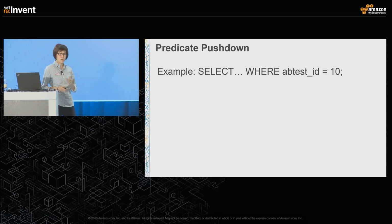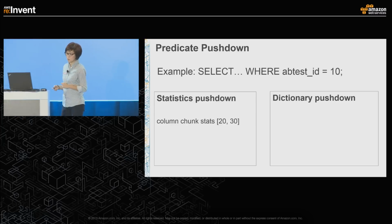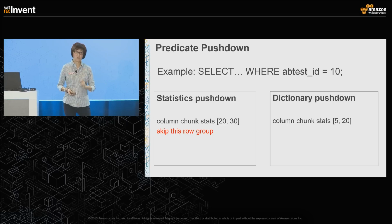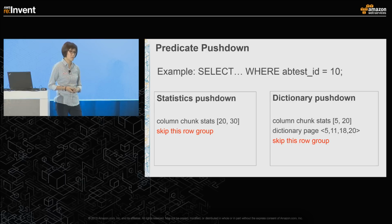For predicate pushdown, we're really excited about the performance gain we see, and it's best illustrated by an example. Let's say the predicate column is A/B test ID, and you're looking for the value 10. We first look at the statistics on the predicate column chunk for the value that you're looking for. If the value falls outside the column chunk statistics, we can completely skip that row group in Parquet. But let's say the value you're looking for falls within the column chunk statistics. What you need to do is go to the row group and read the dictionary page and see if the value exists. If it doesn't, it can skip. If it does exist, it will end up reading all the data pages in that row group.